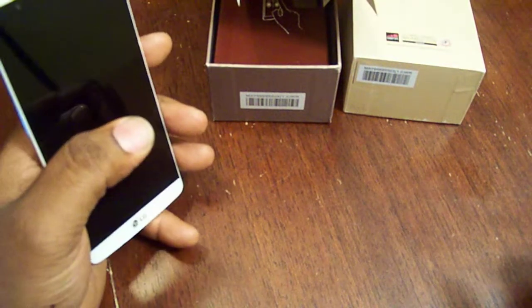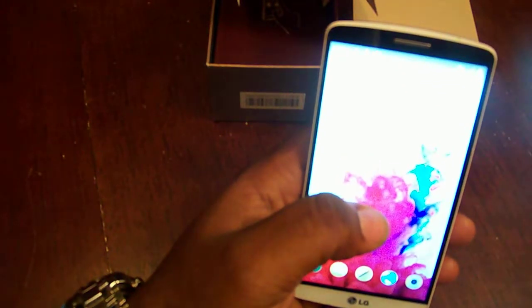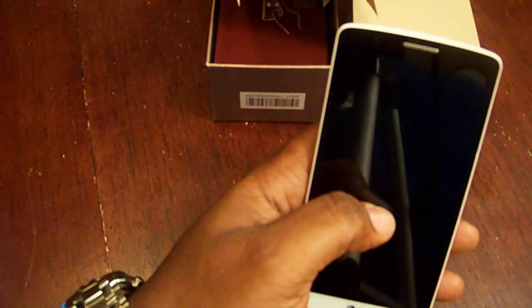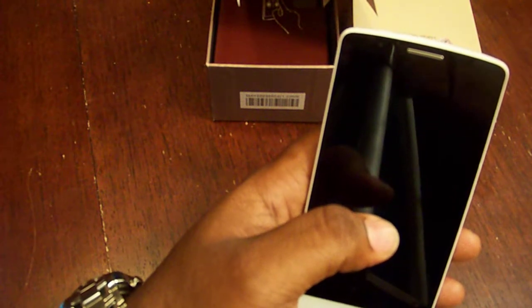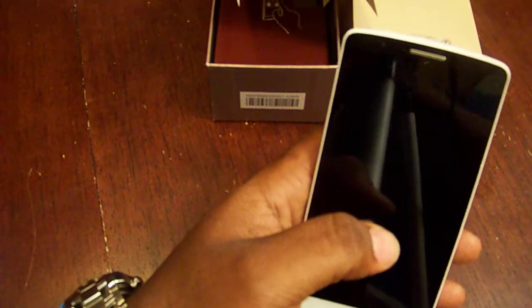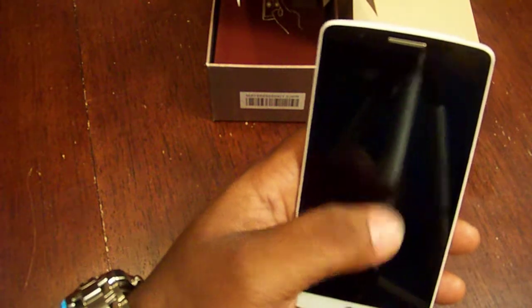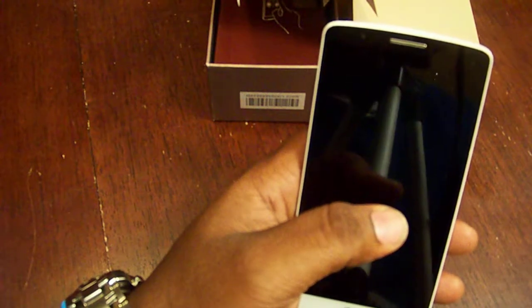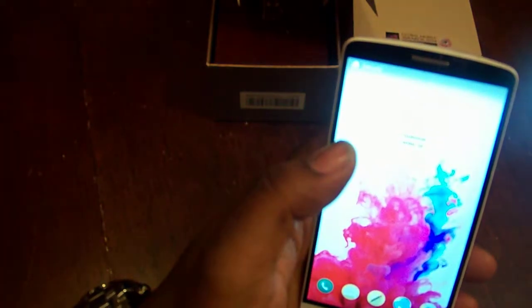But it's running 4.1.1 KitKat. And it has a 5.5 inch IPS LCD display at 1440x2560, 534 PPI, and a 2.5 gigahertz quad core Qualcomm Snapdragon 801. And has the Adreno 330 GPU. That's good. And it has 2 or 3 gigabytes of RAM. It all depends, but this one here has 3 gigabytes of RAM, and this one is 32 gigabytes internal storage, and it has a 13 megapixel rear camera, laser AF with dual tone LED flash, and a 2 megapixel front camera.